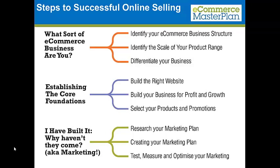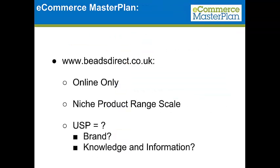The outline of the eCommerce Master Plan is these 3 core steps. So first of all, identifying what sort of e-commerce business you are, establishing those core foundations that are at the centre of any successful e-commerce business, and also answering the age-old question, I have built it, why haven't they come yet? i.e. getting your marketing plan in place. Now today we're purely focusing on the first part of the second step, which is all about building the right website. So we're going to be running through some reviews, a review of the website Beads Direct, in order to give you a few tips and tricks for things you might want to do with your website.